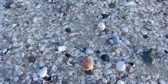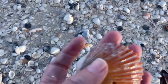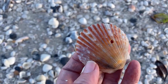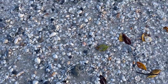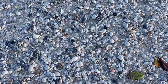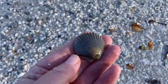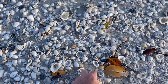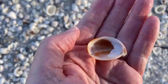There's a nice little scallop. Did you see that scallop just wash in? That was neat. I'll keep that. It's got a little hole in it. Beautiful colors though. Beautiful colors on that scallop. Some little turkey wings down here. A little black scallop over here. Just lots and lots of slipper shells this morning.